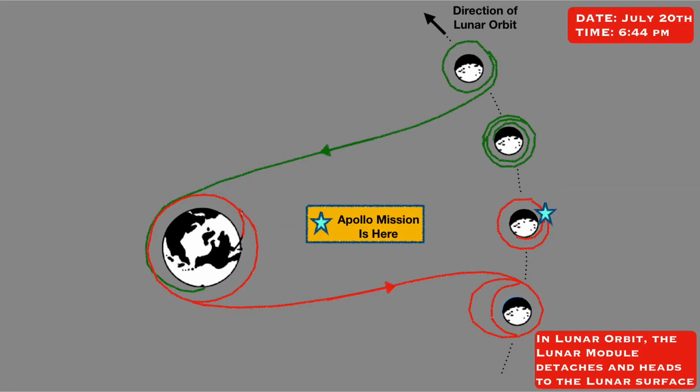When they reached the moon at 21 minutes past 6 in the afternoon of July 19th, they entered orbit. All systems were checked and rechecked, and the astronauts got some much needed rest. And after about 30 orbits of the moon, Neil Armstrong and Buzz Aldrin climbed from the command module into the lunar module.